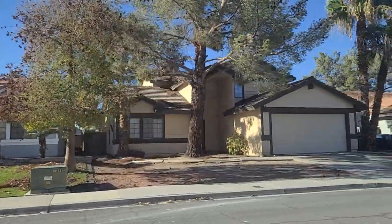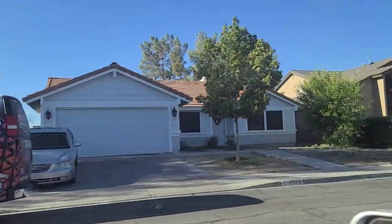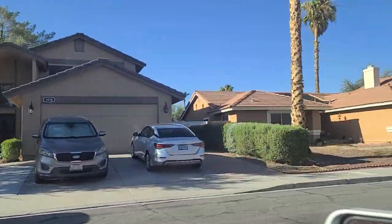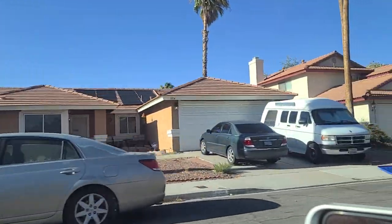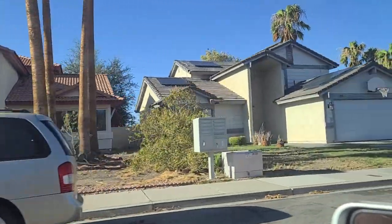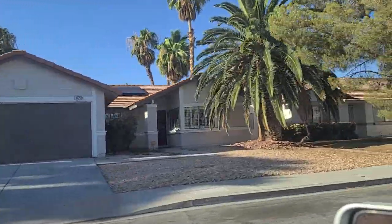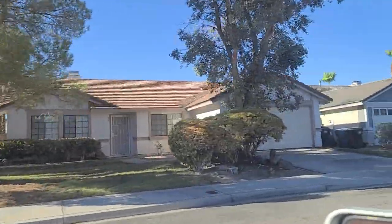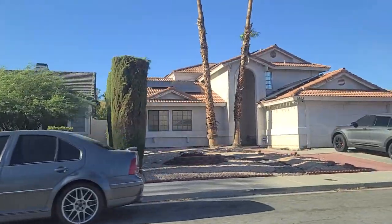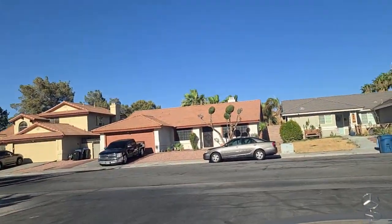A lot of commercial vehicles parked in here, it looks like. That house had a whole bunch of pine needles up on the top of it. Yeah, you can tell there's no HOA in here. A lot of the yards look very dissimilar from one another. Those cypress trees? I'm not sure what those are. If you know, drop a comment in the comment section. I really like those trees.